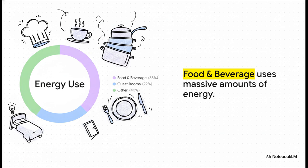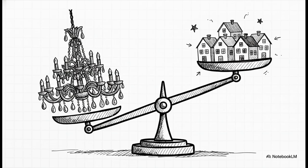Meanwhile, the combined energy consumption in the food and beverage areas sits way up there, between 35 and 40%. And to really put that shocking contrast in scale into perspective, let's look at those other operations, like event halls. A single 300 square meter ballroom can consume more energy than 5 completely separate 180 square meter residential homes. Just think about that the next time you're attending a conference.